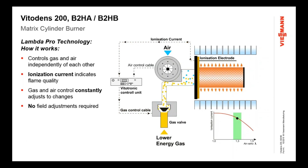So you can see down the bottom here, I'm always trying to stay in this zone here, this 1.3 lambda. And it's the ionization signal that picks up on any variations. So if something changes in the gas supply or the air supply, the ionization signal picks it up immediately. And if we get to that bad combustion, it's going to react immediately and change itself. So it's always constantly adjusting and changing and monitoring what's going on.